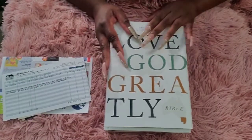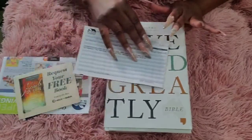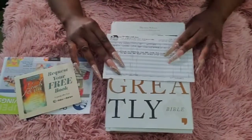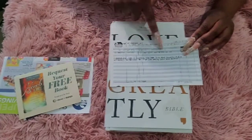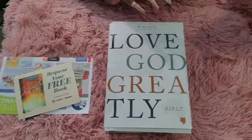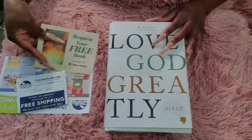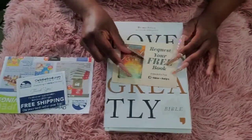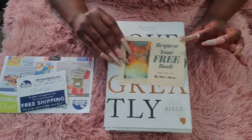All right, guys. So I won this in a giveaway that they have on Facebook. Every once in a while, they'll post one on Facebook, Instagram, and I was so excited to win this one. So they sent me a nice little congratulations Tanisha note. Make sure they spelled my name right. Okay, apostrophe capital N. I already messaged them and let them know that I did receive the Bible and I did enjoy it. And I also went and commented on the giveaway because I know sometimes people wonder, who's winning these? Is this legit? It is legit.